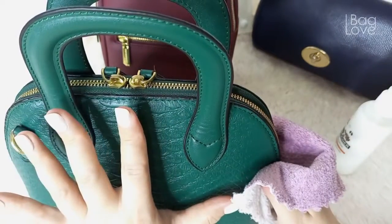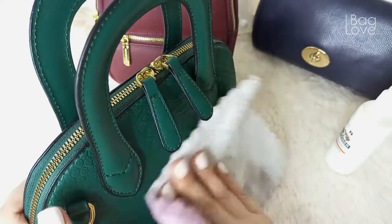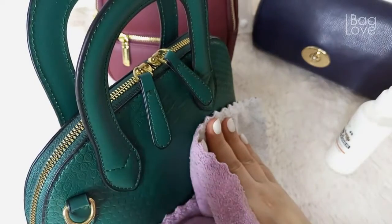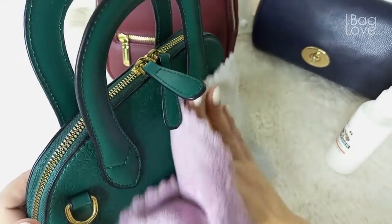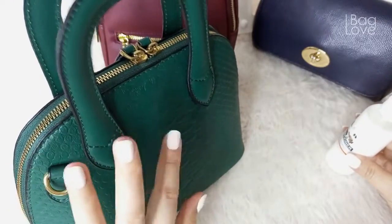It really smells nice. I can smell it, and it smells like a premium, pleasant smell. It is not overpowering. It is not super fragrant, super strong. It has a light scent to it that is very pleasing. Let's try again on this side.